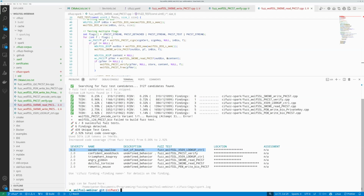Would you liken it to being like a genetic algorithm? So underneath, libFuzzer uses genetic algorithms. It uses some randomness, genetic algorithms, and then the old AI. Yeah, exactly. It evolves toward more and more comprehensive, asymptotically toward 100% coverage. Yeah, that's right.